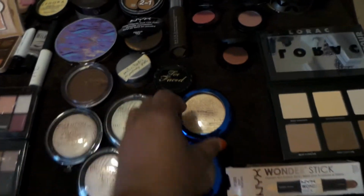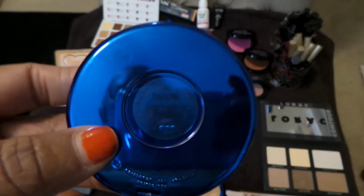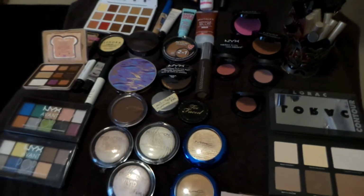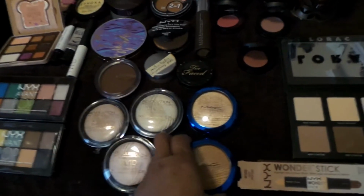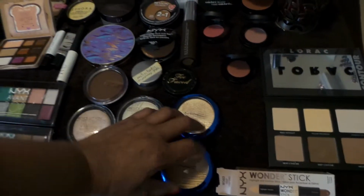And then my high end is going to be the MAC. This is Oh Darling. Y'all know people were just going nuts trying to get this stuff. And all I did was call Macy's, paid for it online, and went after work and picked it up. I didn't have to go through all of that. And then the other one that came out with Oh Darling in that collection is Shaft of Gold, and that's what that looks like. Very, very beautiful highlighters on the skin.